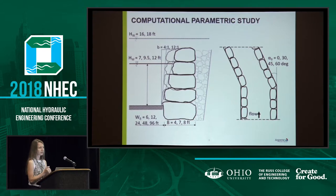And our parametric matrix considered a few variables. So we do have different base widths. We kept one height of the rockery, but we were changing the water level height. So we have a few cases for water level, which is lower than the rockery height, and we have two cases for overtopping flow. We are also considering different geometries of the rockery, meaning the face batter changes from a rockery that's almost a vertical wall to something with a slope.